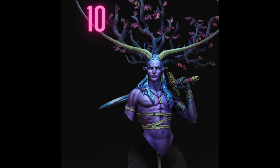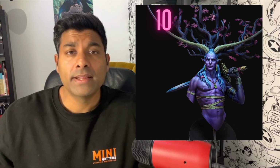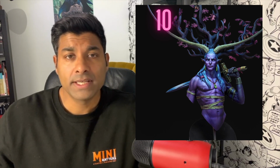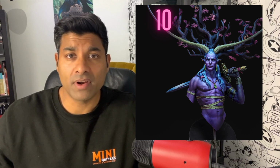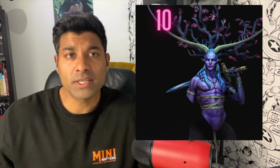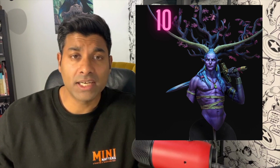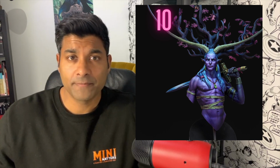Number 10, The Woodsman by Rodrigo Akore. This piece was completed as a box art for the Cult of Paint Deogard Kickstarter. The saturated purples and blues make for an eye-grabbing piece. The brushwork has been executed flawlessly, and an expression has been achieved on the face, largely down to the manner in which it's been painted.